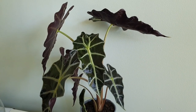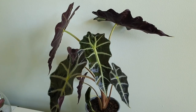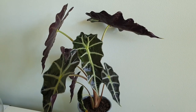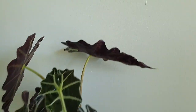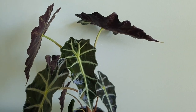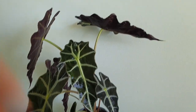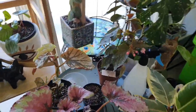I already had to repot it anyway, but now I'm going to have to repot it, hose it down, spray it, and isolate it. And alocasias are pretty sensitive, so I don't know how well it's going to take this rough-house treatment that it is about to receive. But seriously, are you serious right now? Anyway, this was over here in this spot right here.